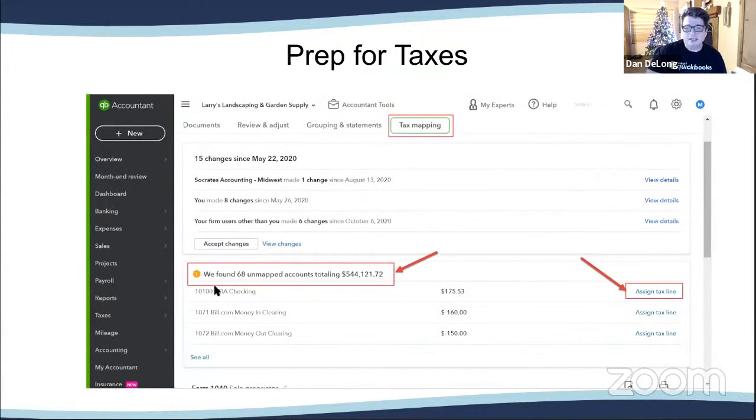You can create new groups in that, as well as the tax mapping is where you would actually specify all of the accounts that are in QuickBooks, what tax line on the tax form each account is going to be mapped to, and it will tell you that you found, in this case, 68 unmapped accounts. So over $500,000 is going to not show up on the tax return if you leave it the way it is, and it will list each one there.